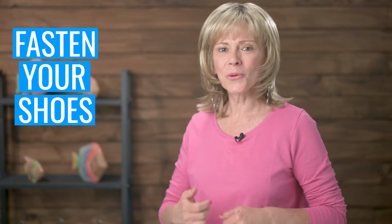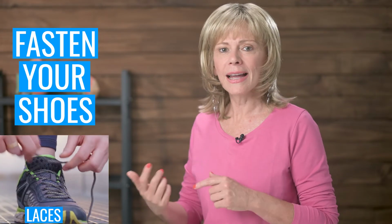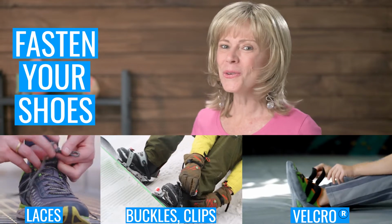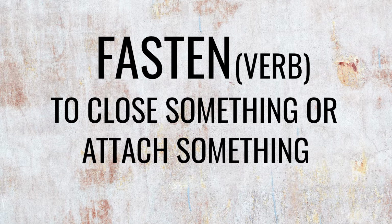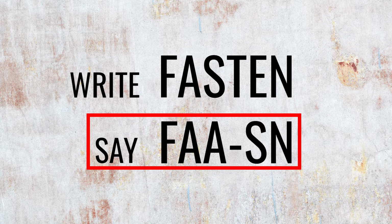And you can fasten your shoes to keep them on your feet. Your shoes might fasten using laces, buckles and clips or Velcro. Fasten your shoes whatever the way they attach to your feet. Remember, fasten is to close something or attach something. Write fasten with a T, say fasten without a T.